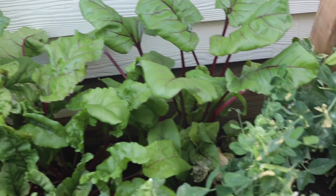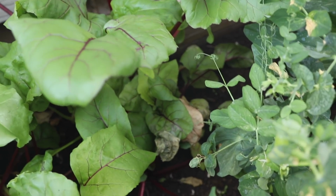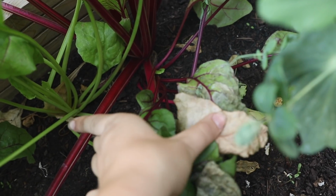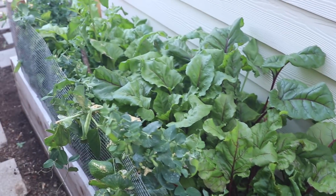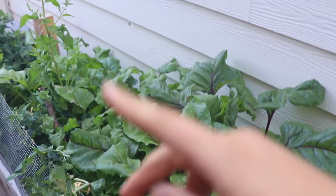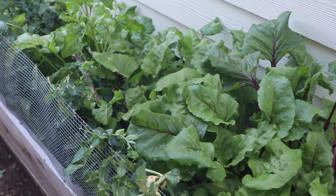So you plant a lot of seeds, but you have to thin them out because the bulbs take up more space. You can see sort of in there, we've got some beets growing. So we've just been thinning out the smaller beets and roasting the small beets, or if there's not much of a bulb, we just cook the beet greens because they taste very similar to Swiss chard. So now moving on to the bigger beds.